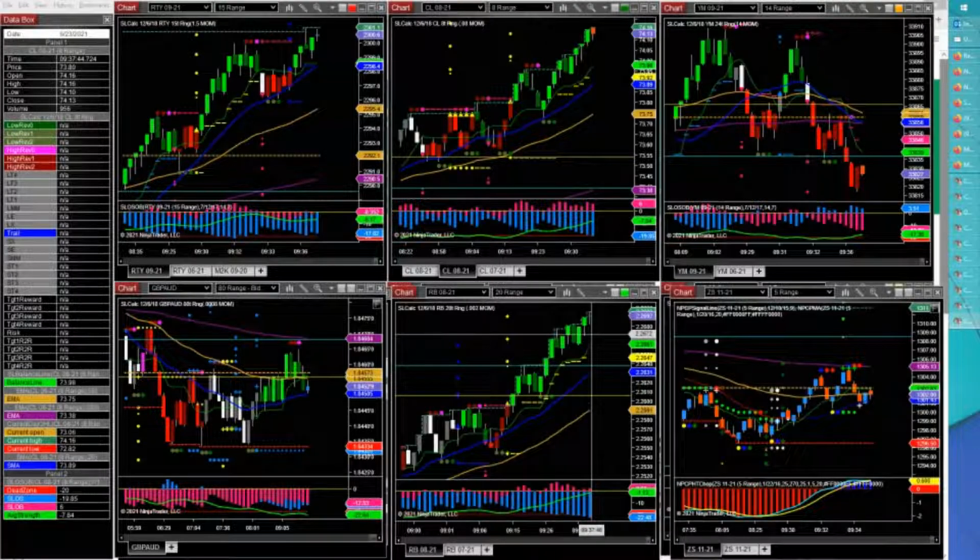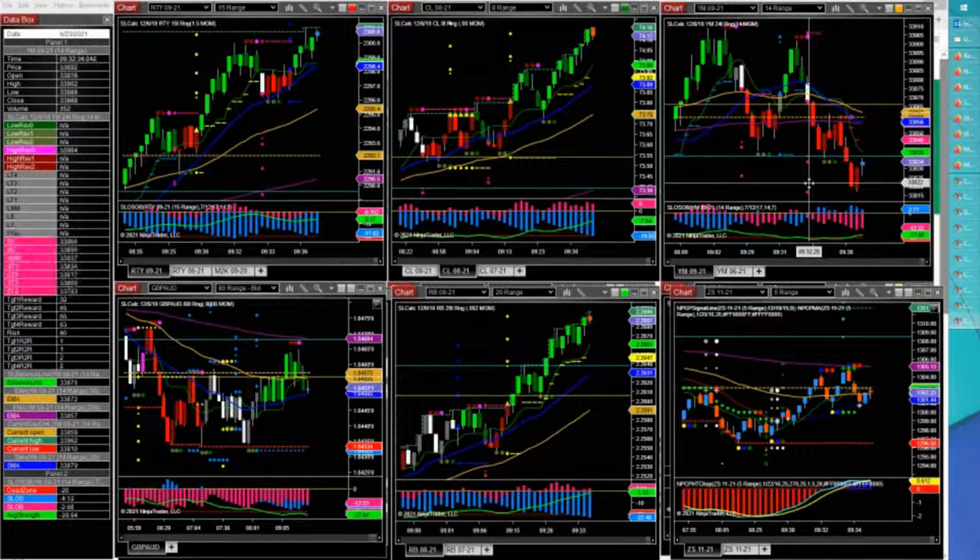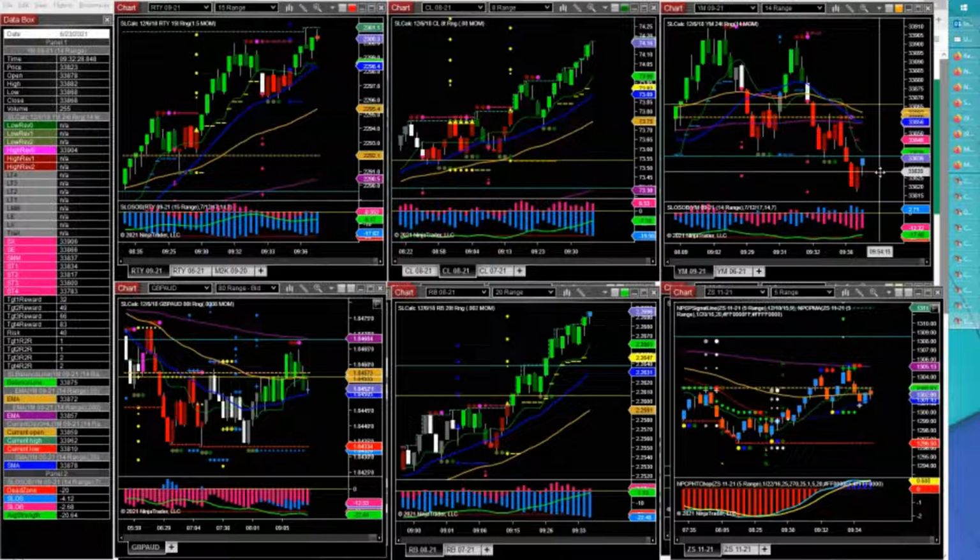So unleaded to 2647. Target 1 achieved on the YM, so that will be a POQ trade. 32 ticks to target 1, and stop at 846 currently.